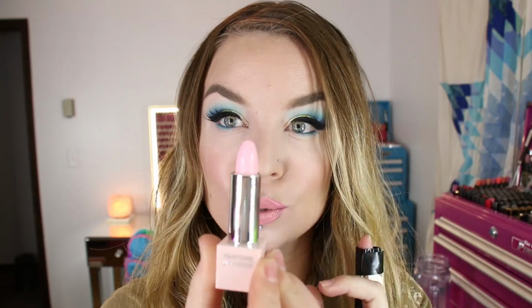Then I'm going to take the Sephora and Pantone Universe lipstick in Rose Quartz. And I'm just going to mix it in there. So there's the overall finished look using the Sephora and Pantone colors of the year in Serenity and Rose Quartz.